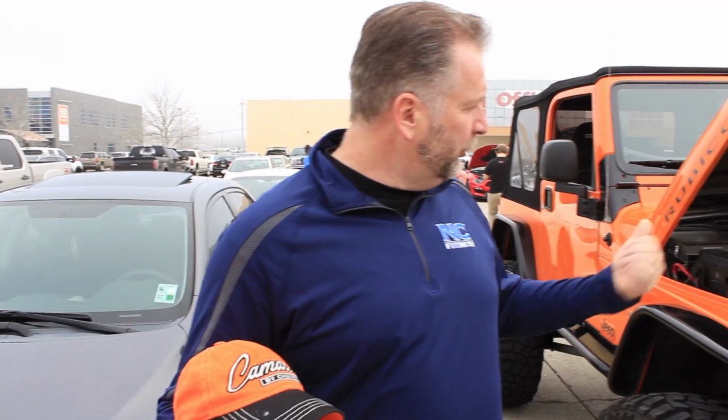But that 6-speed has such a low first granny gear that it doesn't take much. I mean, you hit it hard enough off the line, and it will raise that front tire off the ground, and it torques that body like crazy. And not that you want to do it a lot, because the Dana 44s will not handle a tremendous amount of torque.